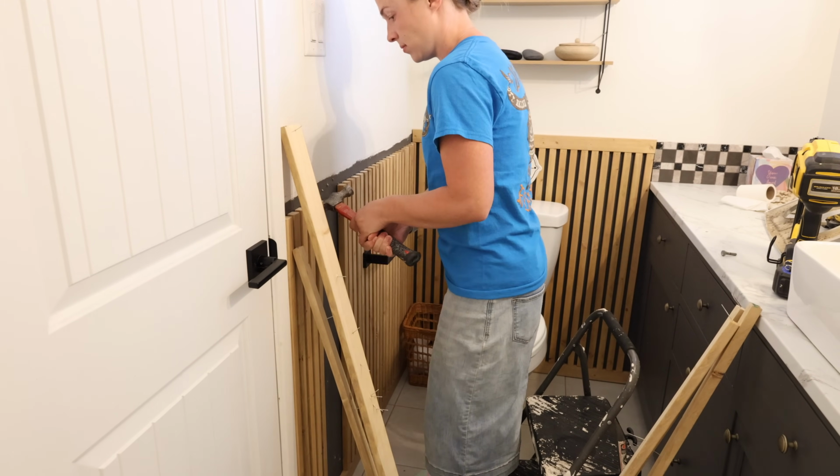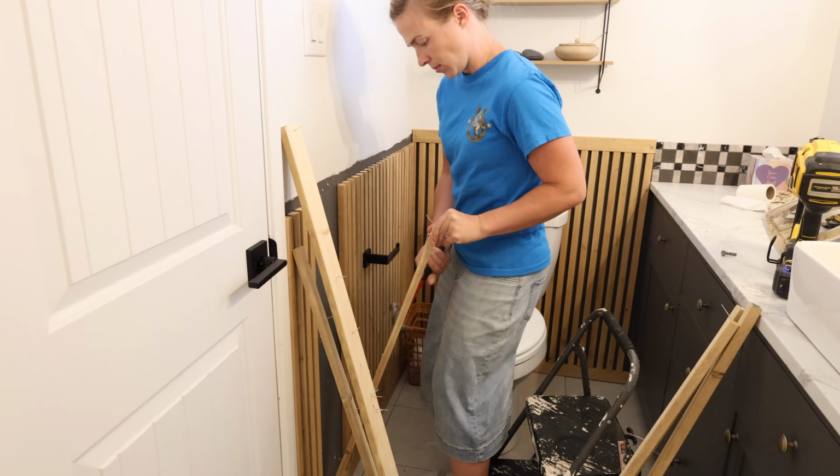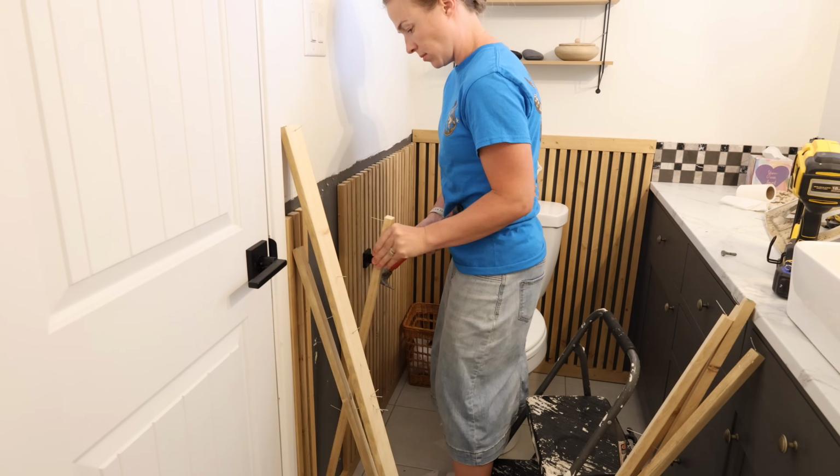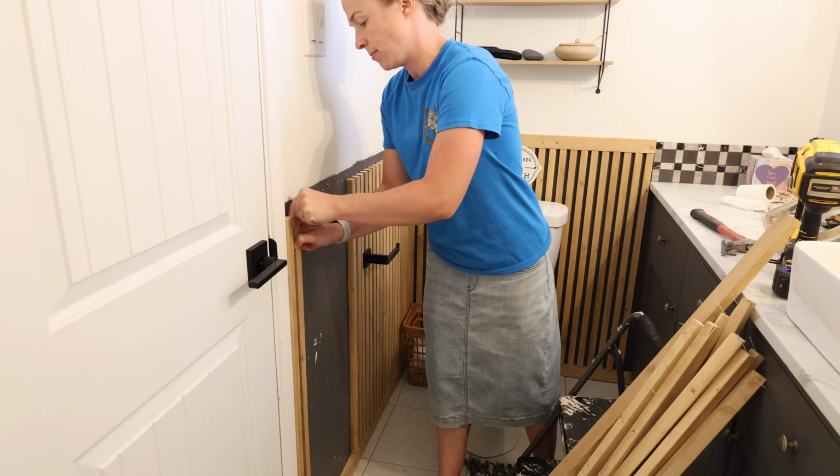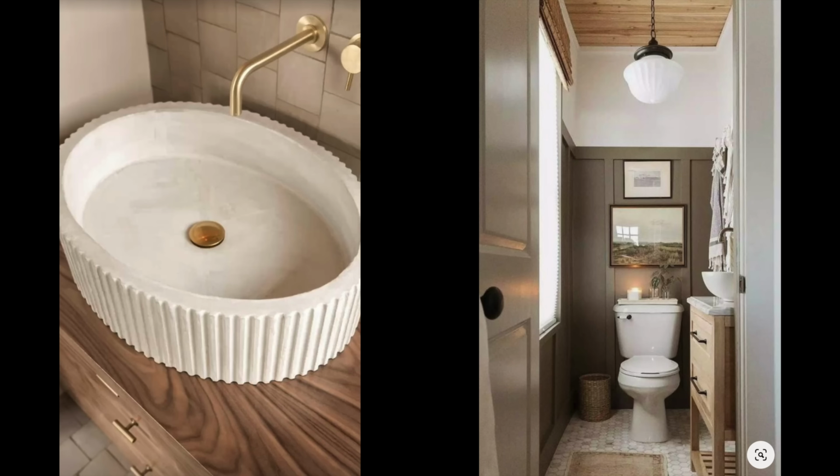And after I removed them, I really loved how it looked with the boards gone. And when Jalen walked in here, he loved it as well. We were both so glad that we decided to take out these boards. So I'm going to put a few inspo pictures on the screen here for the ideas that we have for this bathroom.